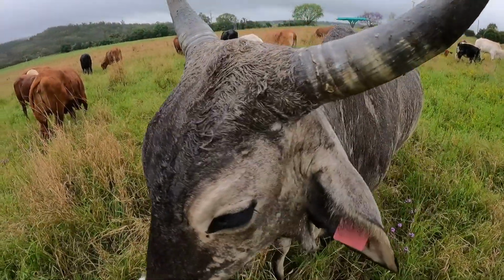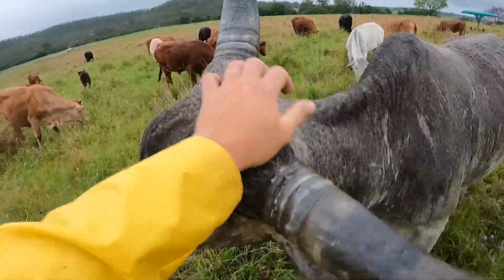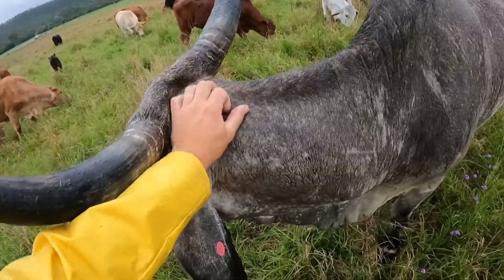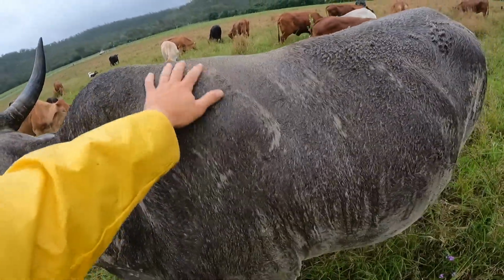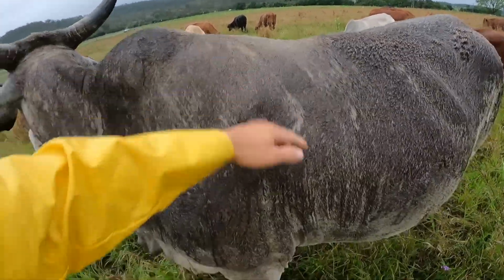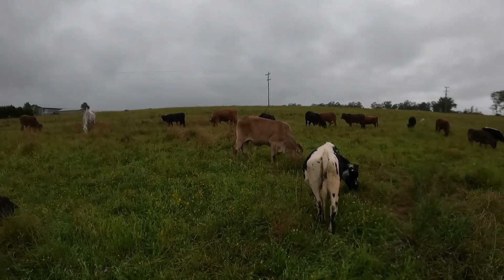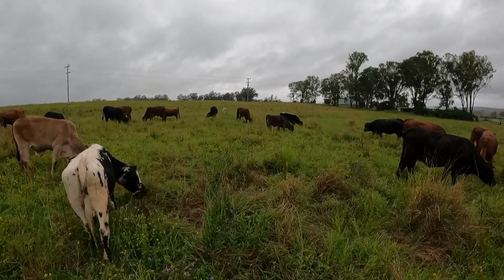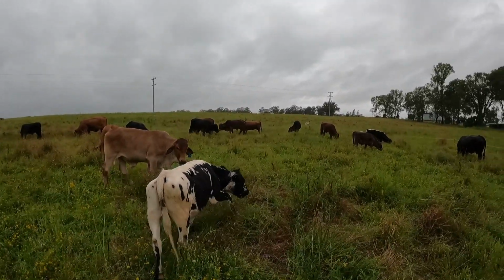That's not what we want in a custom grazing situation where we have cattle owners that are depending on us to put some grease on their cattle, put some weight on their cattle, and that's what we said we'd do, and that's what we'll try our best to do. And so we did get another 16 steers dropped off about 2 weeks ago from the cattle owners that own the majority of the cattle that we custom graze.